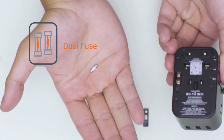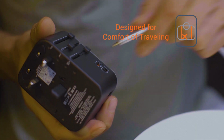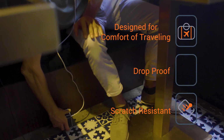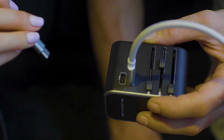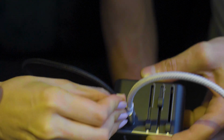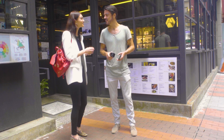Nimble allows you to be safe and seamless wherever you go. It's lightweight and fun-sized. You won't even notice you have it with you until you need it the most. With Nimble, you can travel like a pro and charge like a local.